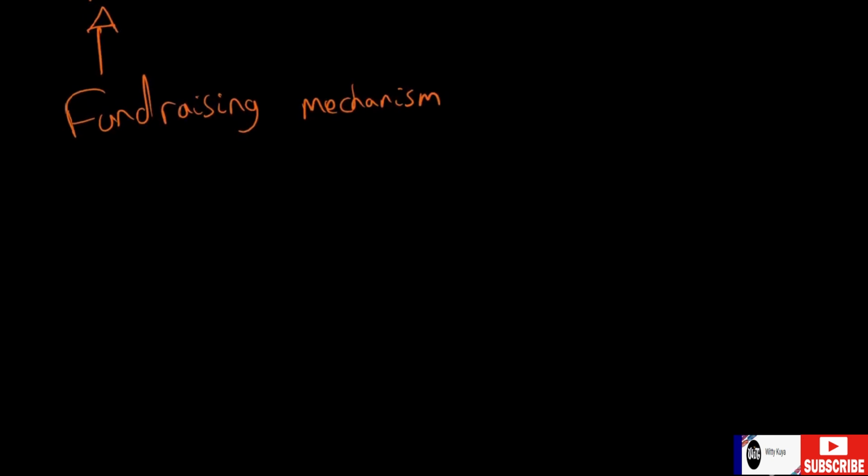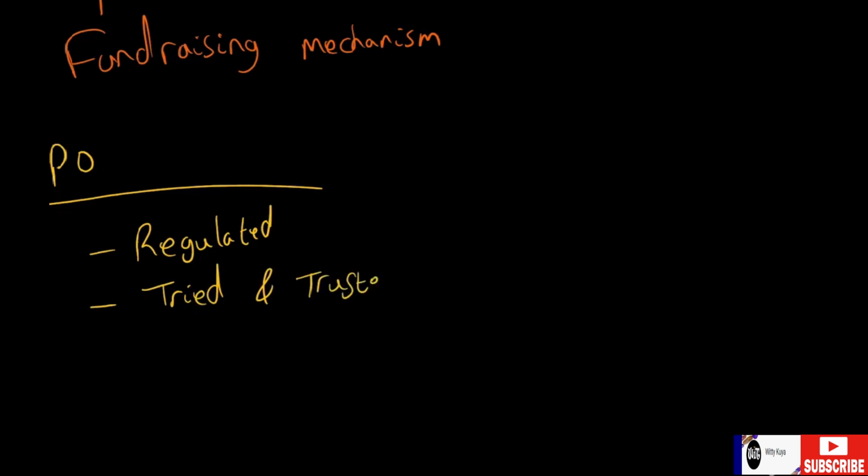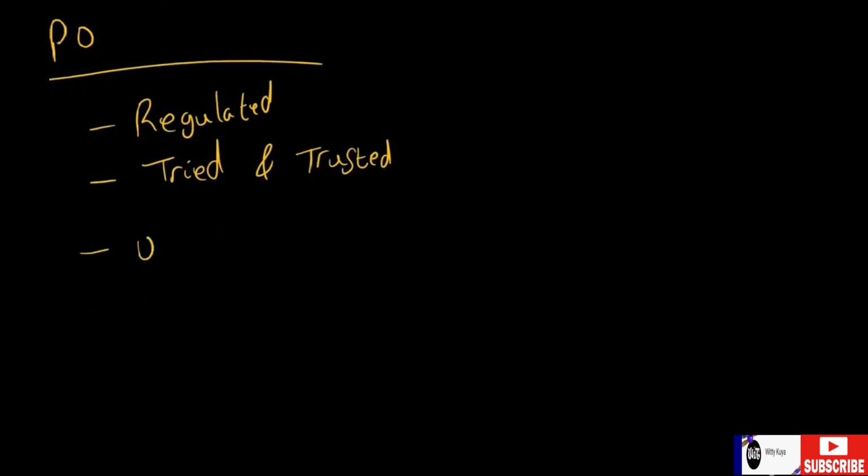So an IPO is regulated. It is tried and trusted. Usually they occur at later stages in a business, so after the seed round, after several series rounds of funding, and then the IPO. A lot of companies, especially in the technology industry, think the ultimate goal is an IPO, so getting on the stock market, or essentially selling your company. So either selling it or selling part shares of your company off on the stock market.